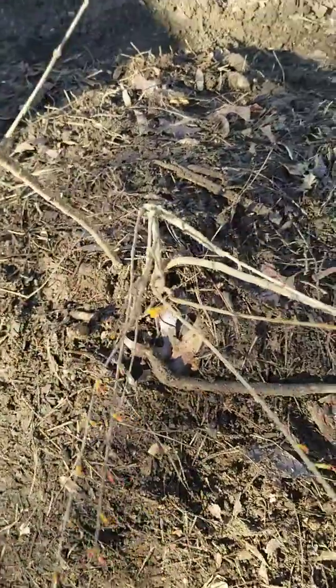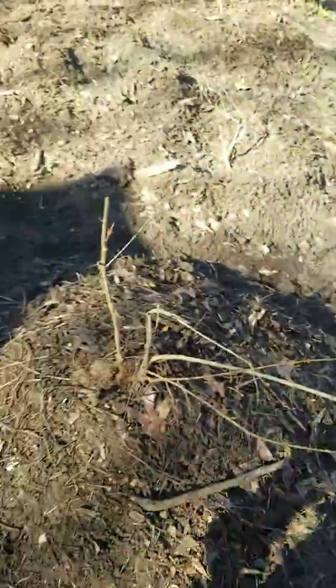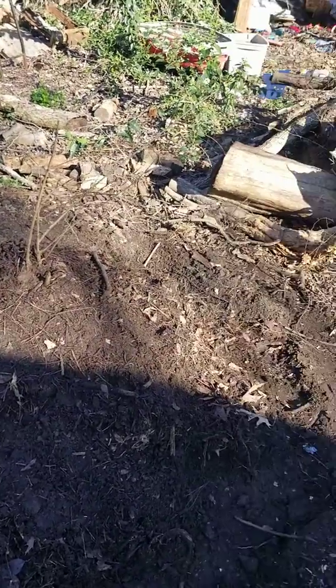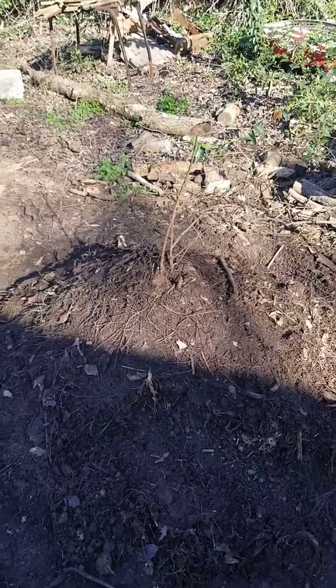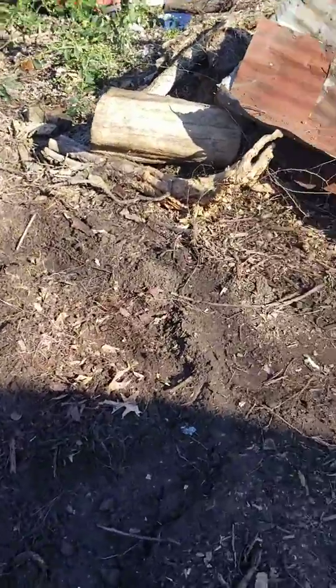See, it's starting to sprout its leaves. And I got my new method of planting trees, which is to hill up. It's got a lot of compost mixed in here. So I learned to hill up and do at least a 3 or 4 foot diameter hole and build up a mound, mix in whatever.